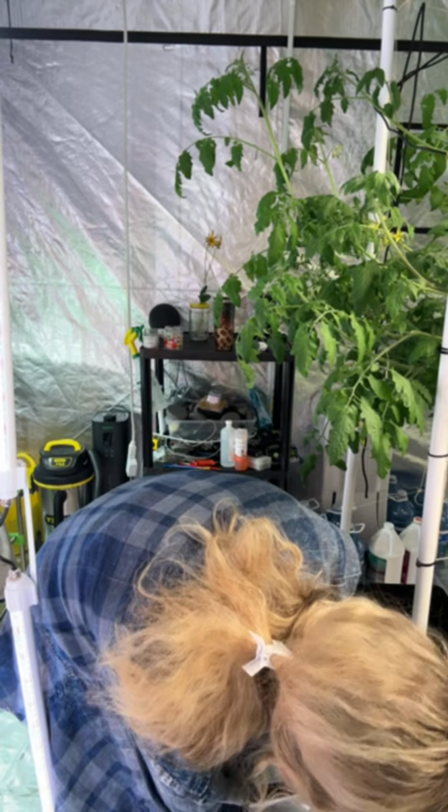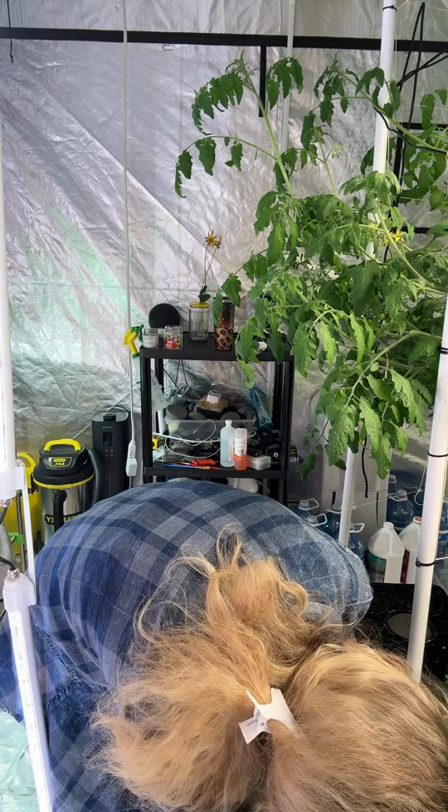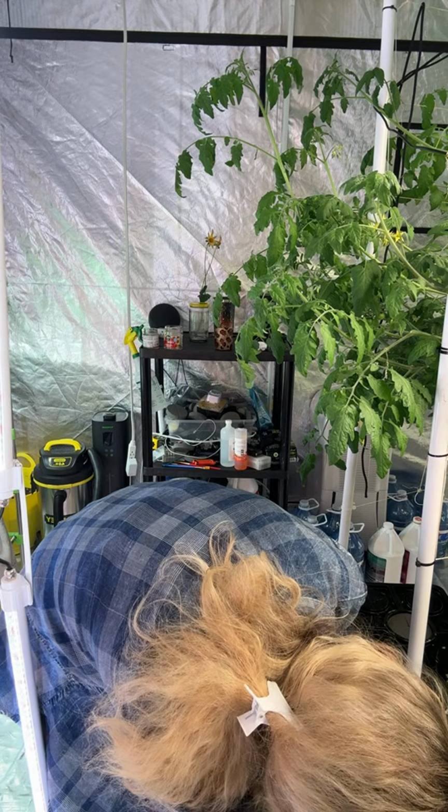Happy Thursday. All right, so I'm just cutting off some of the dead leaves on my strawberry plant here. We're going to take these root balls off the runners.